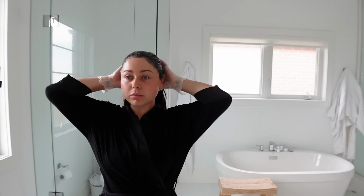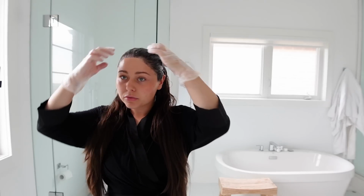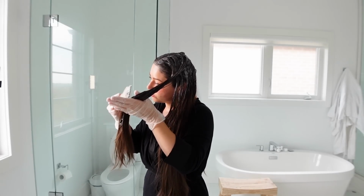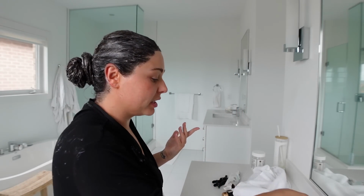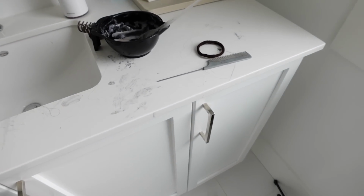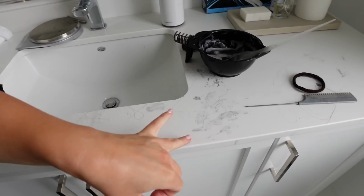And now that all of my roots are covered, I'm gonna go through and add the dye throughout my hair. All right, hair is all colored and I'm just gonna let it sit for 35 minutes. Welcome to the mess. Luckily, this will come out.